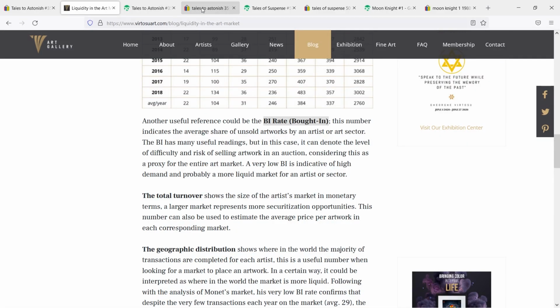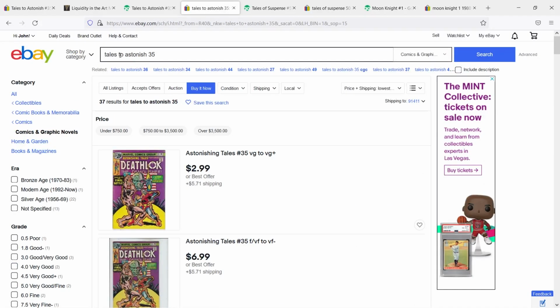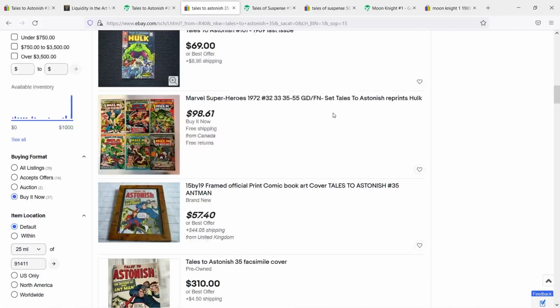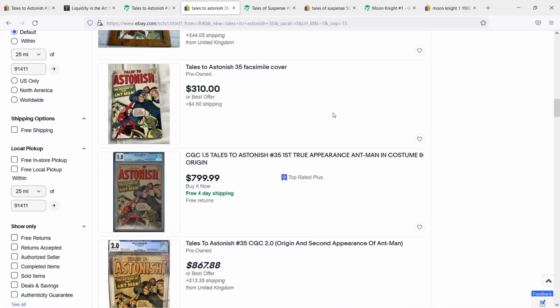So let's say that we're looking at a book like Tales to Astonish number 35 that sells for $580. And I'm like, oh my God, this book is dropping 50% in its value. Let me hop over to eBay and jump on this thing before it starts to go up again. And if I actually were to do that, I would be pretty disappointed overall, because what I actually did right here, you can see Tales to Astonish 35, I do Buy It Now, lowest price. And what do I come across? Can I actually find this book being sold at $580 at that particular grade level, which was a 3.0?